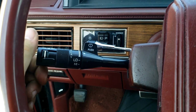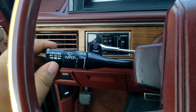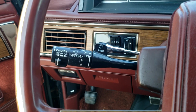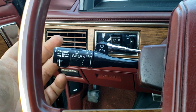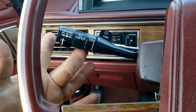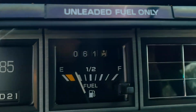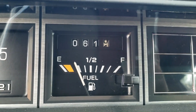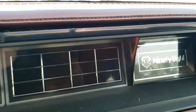Got your intermittent windshield wipers, squirters, and then the cruise control, all on one switch. GM calls that the multi-signal switch, whatever you want to call it. Forgot to mention one other thing. On this, it does actually have an odometer, or not odometer, tripometer, and then also the reset switch is there as well.